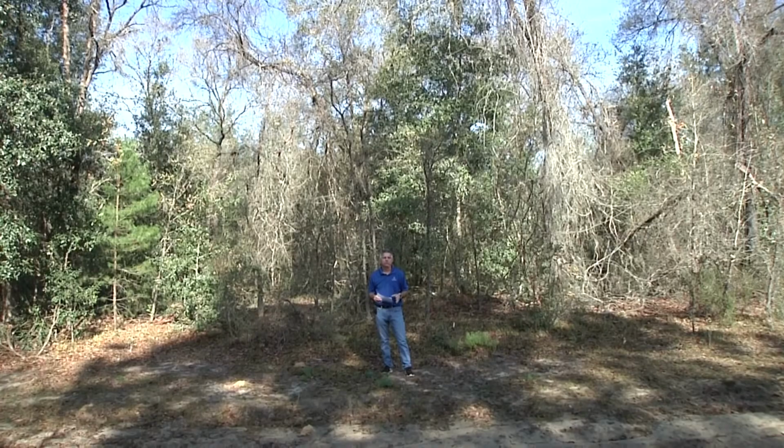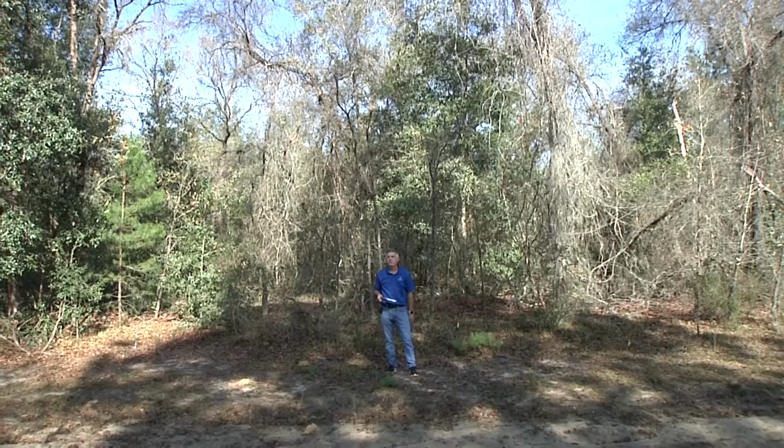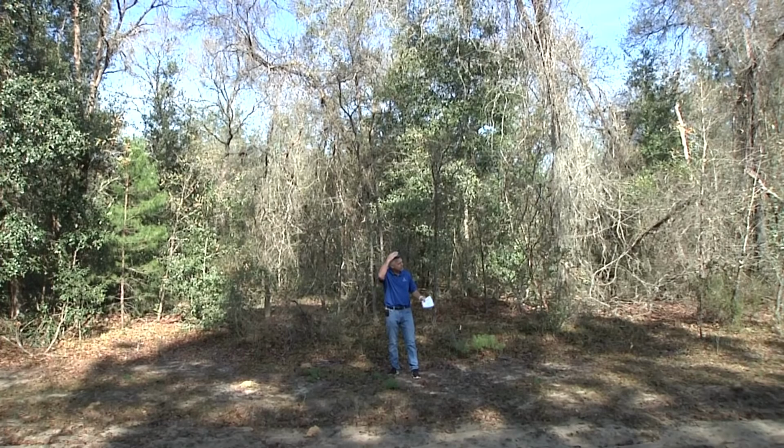Again, we do have a well-maintained dirt road in front of us here. You've got power up overhead. You've got a neighbor right off to your left here. He's got a 1.125 acre parcel as well. And we are right here, just catty corner off the corner of his property.